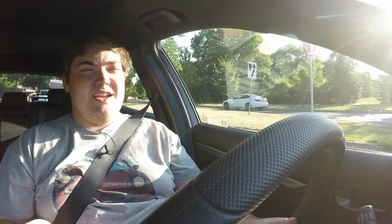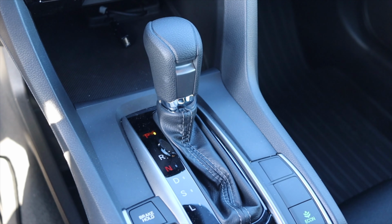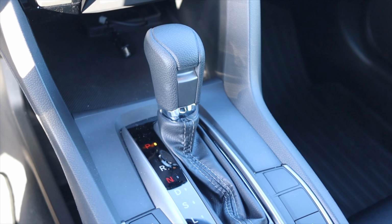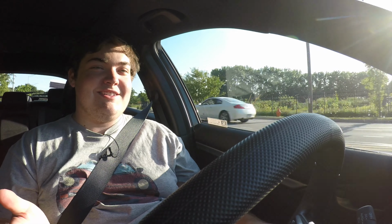Now, like I said, paired to it is a CVT, continuously variable transmission, so there's no real gears. I'm not the biggest fan of them. I think Honda has them down pretty good, but they're not exactly perfect in my book. Sometimes when you're accelerating, they do feel a little weird, a little wonky, but it is what it is. And last but not least, the Civic EX is front-wheel drive.